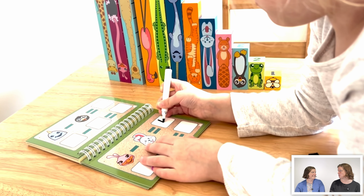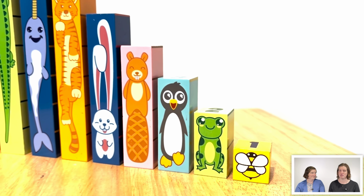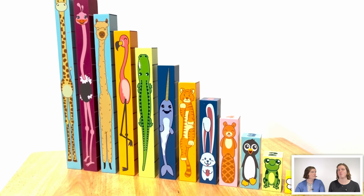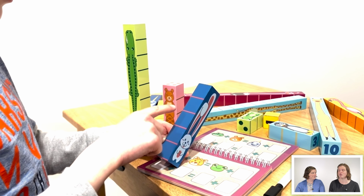New for our kits this year, we include the Inchimals math game. Now, this one I'm really excited about including because it's all well and good to work through a workbook with your child and do mathematical concepts, and that is really good. That's why we include them.